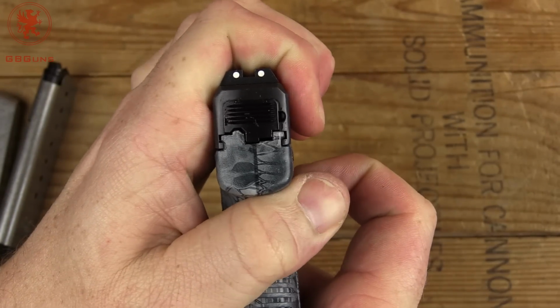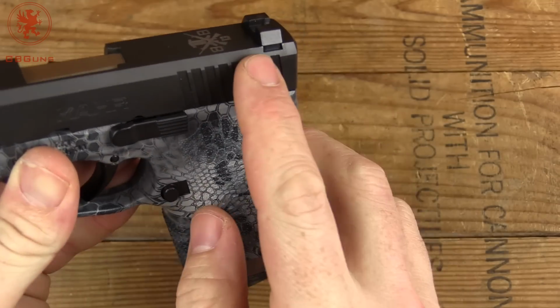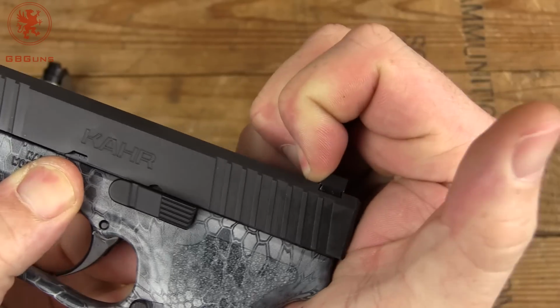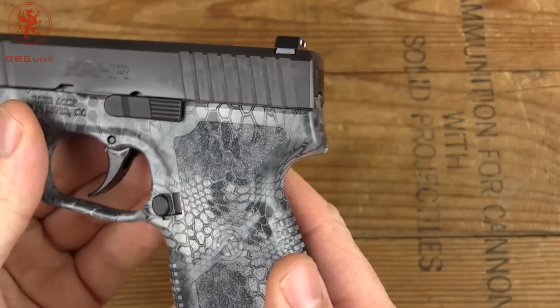Slide to frame fit very tight on the rear. 3-dot sights, which do have that 90-degree ledge that is all the rage right now for being able to rack off of a table or belt or something for one-handed operation.